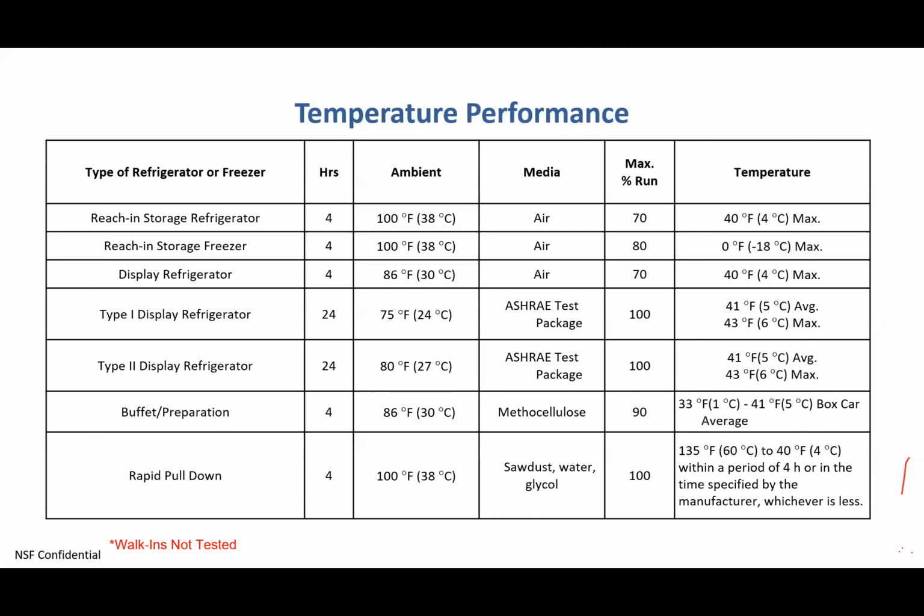For your reach-in storage units, there's freezer and refrigerator there, but we'll just focus on the refrigerators. We test those in a 4-hour test, and it's a no-load test. So it's just an air test with thermocouples put in there. And we test at an ambient temperature of 100 degrees. That is supposed to simulate back of the house conditions, where it's a little bit warmer, or a lot warmer. And these units have to maintain 40 degrees or below over this 4-hour test. Freezers, same thing, but they are at 0. Now, that's a pretty straightforward one.